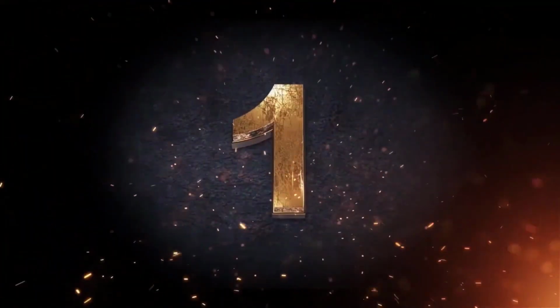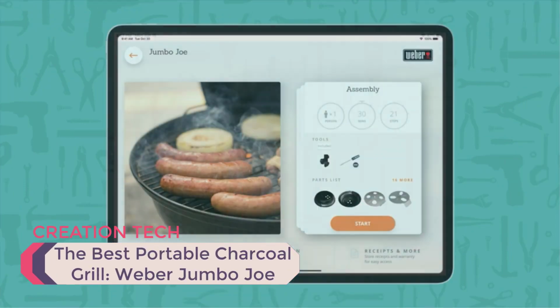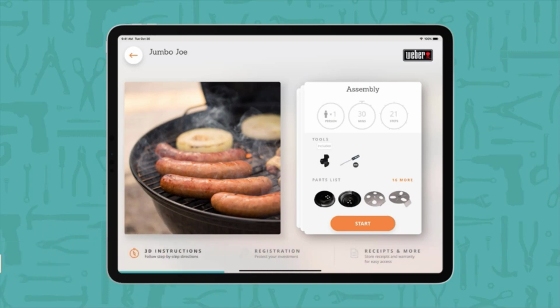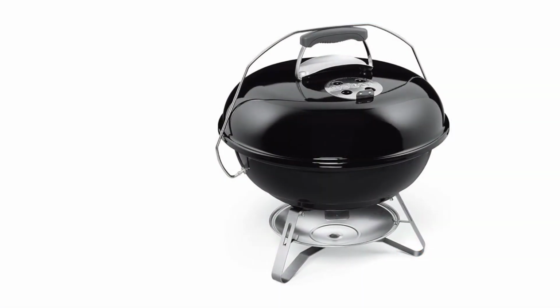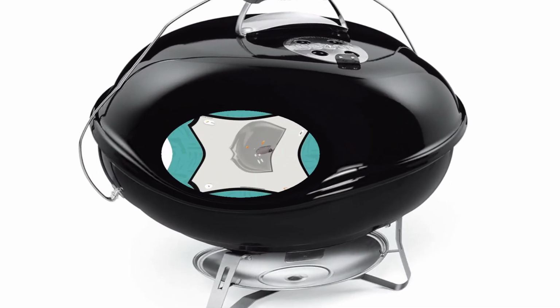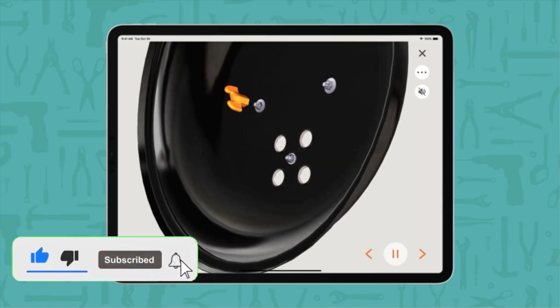Number 1. The best portable charcoal grill? Weber Jumbo Joe. Of all the charcoal grills I tested, the Weber Jumbo Joe strikes the best balance of affordability, features, and ease of use. It's big enough, 18.5 inches in diameter, to smoke 2 racks of ribs or to fit burgers and corn for 6 people. Admittedly, this was crowded, but small enough that you'll still have room in the trunk for a cooler and camping supplies. It's one of the most versatile grills I tested.